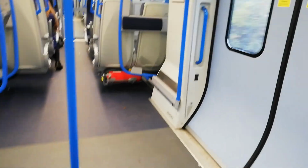Where we're getting off, so I just quickly switched to the doors. That was the person who got on there, so pretty much. Yeah. I just think it's there, like, shouting at me or camera shy. Haydons Road. Don't want that to happen.